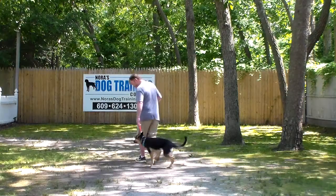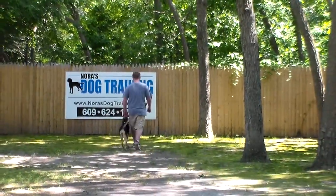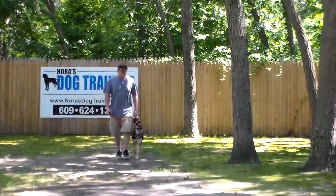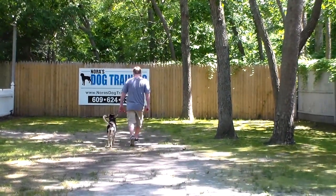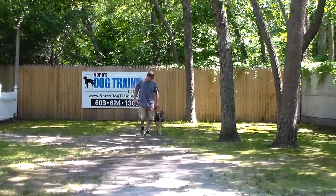The command is Bennett, heel. Now at this point, Bennett has a job to do, and that is to maintain pace with you when walking. She shouldn't be forging ahead. She shouldn't be dragging you down the street. She should be walking nicely at your left. If you turn, she should turn. We throw in turns to keep her focused and on point.